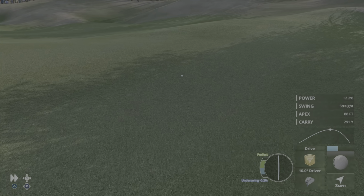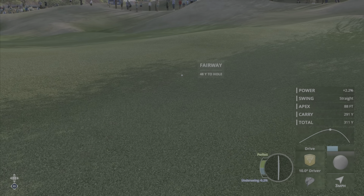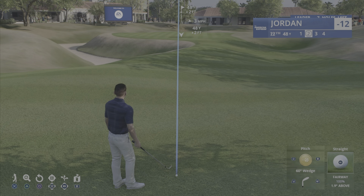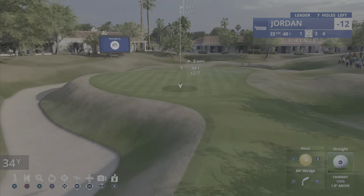Looking for a strong finishing kick here on this Friday to get set up for the weekend, and that another good drive here. The big drive got him here. Now a short one for his second.